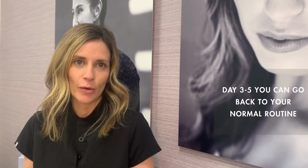It's not uncommon to get a little dry and peely, so you'll want to make sure that you drink a lot of water, still use the HA and the moisturizer. Remember, no retinols, no vitamin C's, anything really reactive on your skin. By day 3 to 5 after microneedling, you should be back to normal. You can start to slowly resume your normal skincare routine.